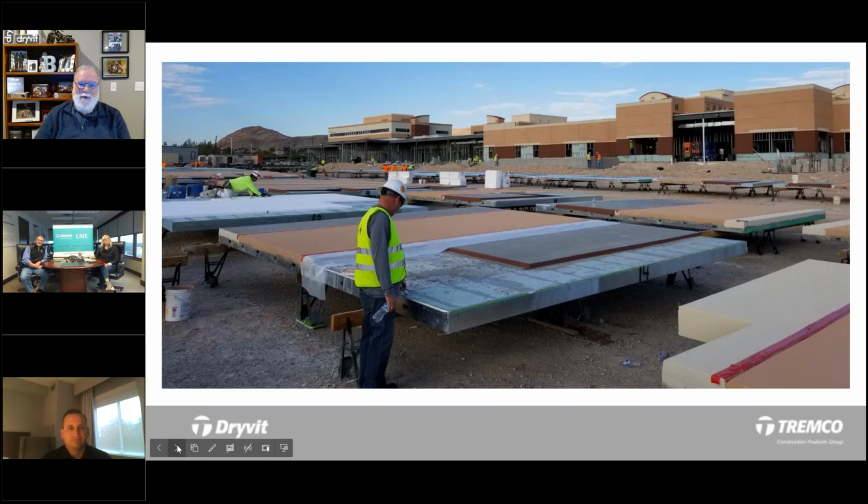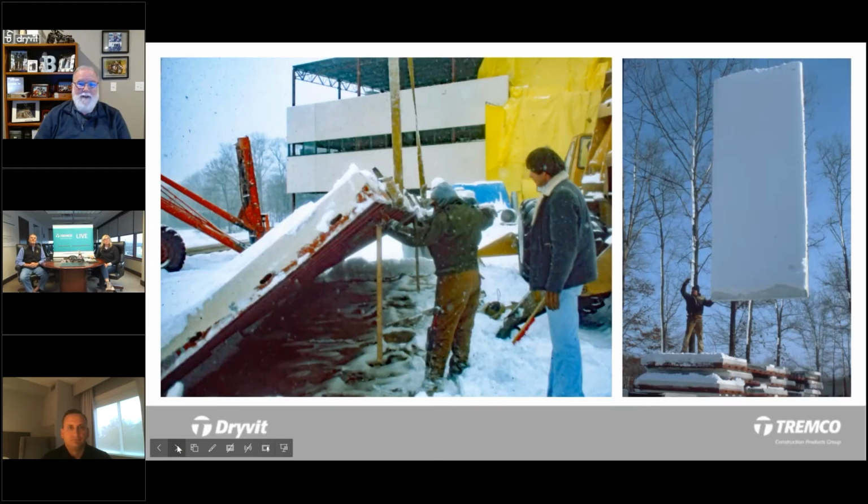You can see the building has progressed as these photographs were taken, showing panels being installed. This was in Vegas, and it gets real hot, so they were working mostly at night. They set lights up and did it at night. And here's the exact opposite, where it's quite cold.